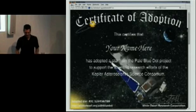And then, as I mentioned, they get a personalized certificate by email and information once Kepler starts discovering planets. So far we've raised less than $10,000, but we're really hoping to get some kind of exposure to get people excited about this project. It really is a cool thing.